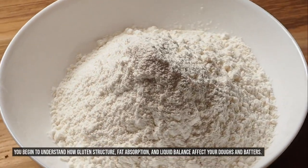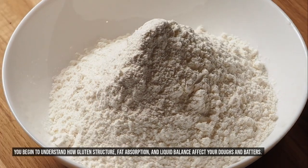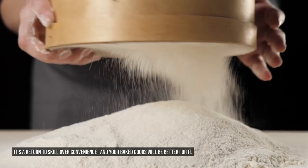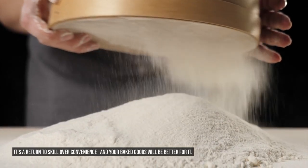You begin to understand how gluten structure, fat absorption, and liquid balance affect your doughs and batters. It's a return to skill over convenience, and your baked goods will be better for it.